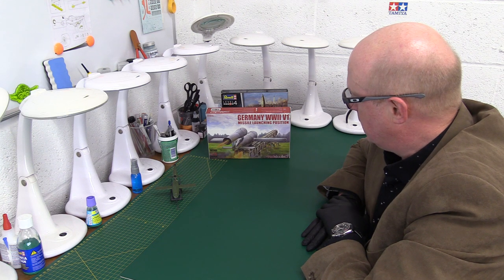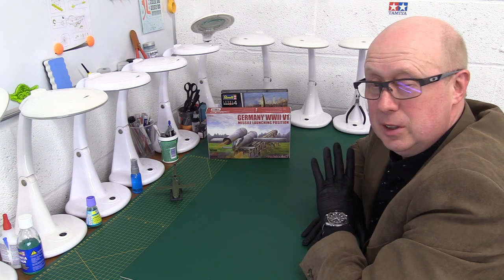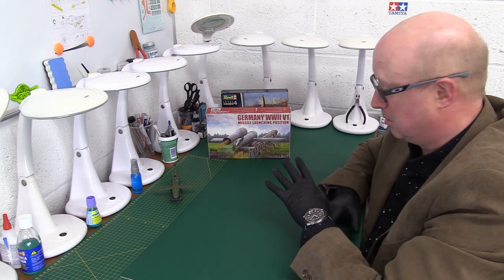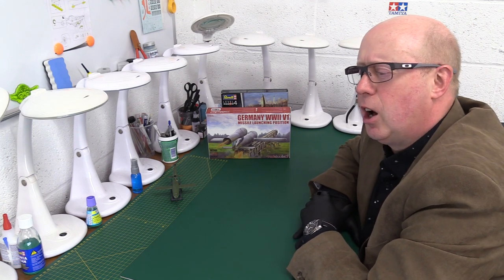And in this case, they've produced a model that's going to be a 72nd scale, so it's not huge, but it's on the launch ramp, which I think is unique. So I haven't opened this, it's completely new to me. You're going to see me open it and my impressions immediately, live, so to speak. But I thought we'd just talk about the V1 Flying Bomb and its place in history for a start, really.